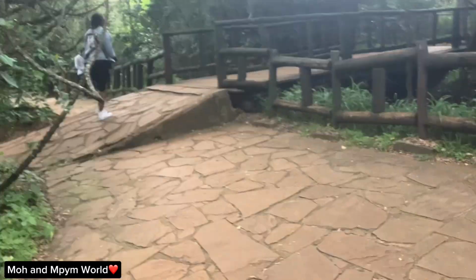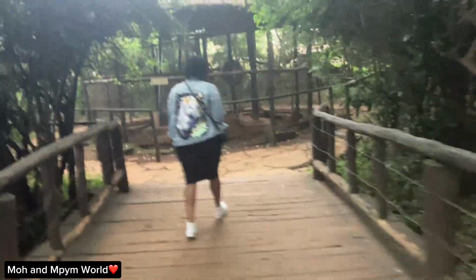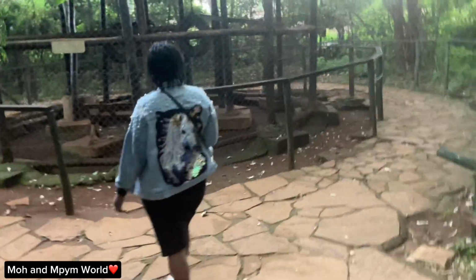Someone is right there. What's that? You can see that place? What is that? You can see the monkeys. Oh, they live in here. The one with white mane, very long. They're enclosed. Yeah, this is where they play. They have seats, they have bush things. What are they saying here? Do not feed the animals. The rule. So those are monkeys. They have black and white ones.